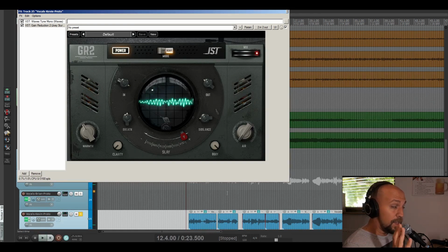Sometimes you talk. You can see how bright it sounds when I go all the way up. In order to use this knob, I am going to adjust it by listening to the vocal track in context with the rest of the instruments.